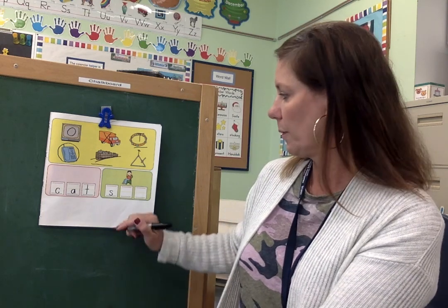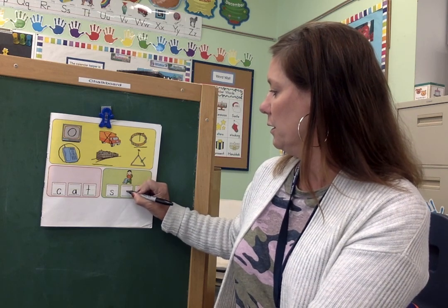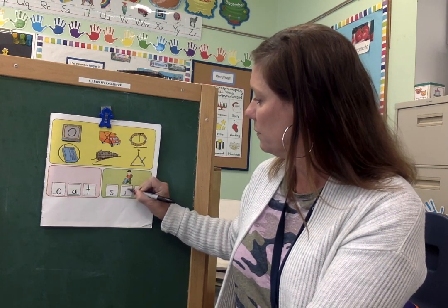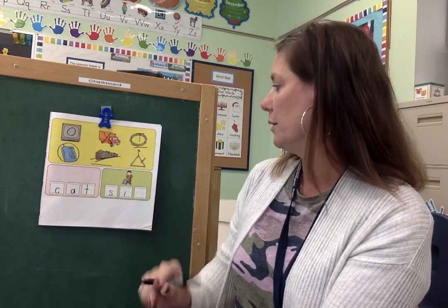In the middle box, you will write the middle sound you hear in sit. Listen to it. Sit. Say the middle sound in sit. What letter stands for i? I stands for i. Write I in the middle box.